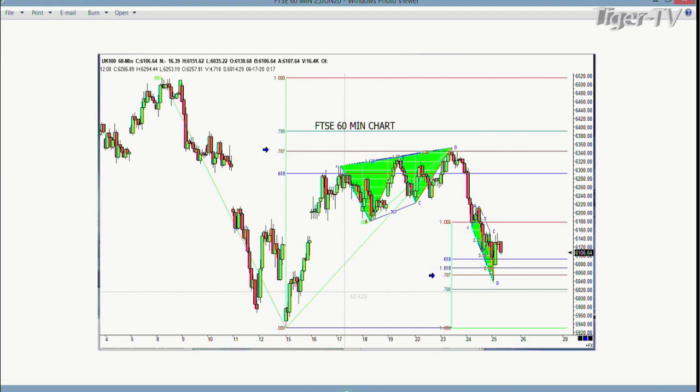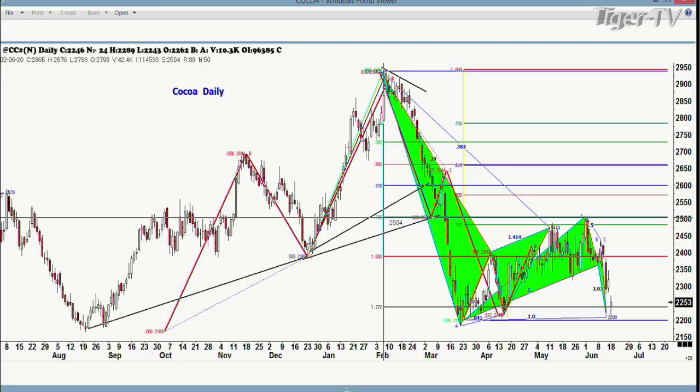Okay, Terry's asking a question about the cocoa, so let's take a look at that. There's another one that looks interesting on the futures, and that is the coffee. But let's take a look at cocoa here. Let's get the cocoa up so we can see it. I haven't traded cocoa, and oh my gosh, it's pretty good. You can see the beautiful ABCD patterns. Now, I don't know if we've taken out 2200 yet. If we've taken out 2200 and didn't collapse from there, that could be a double bottom.